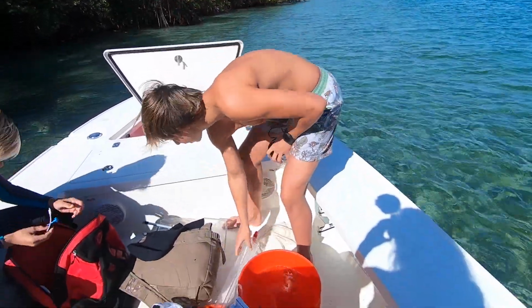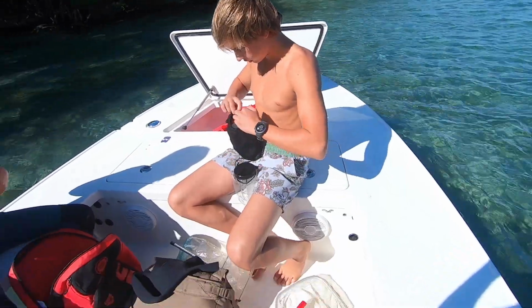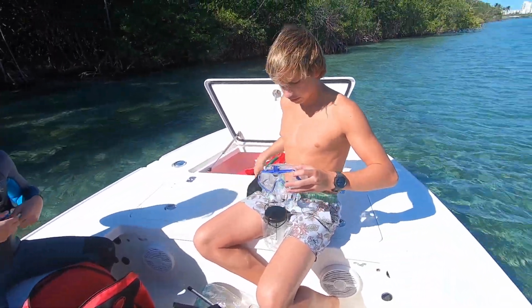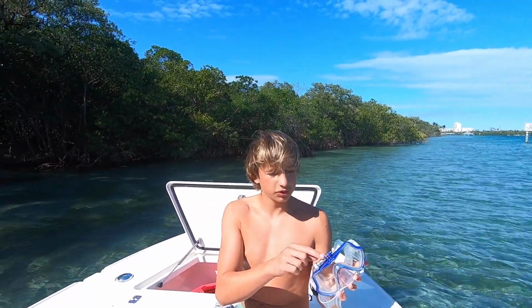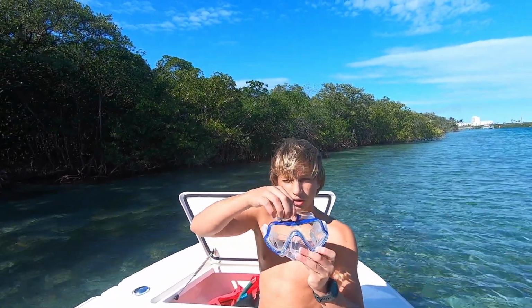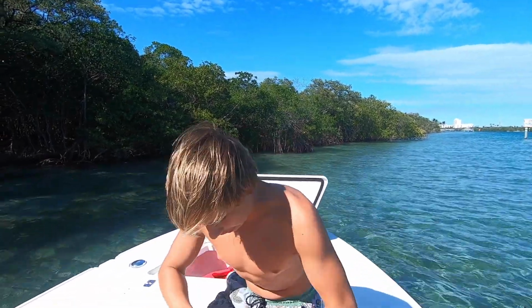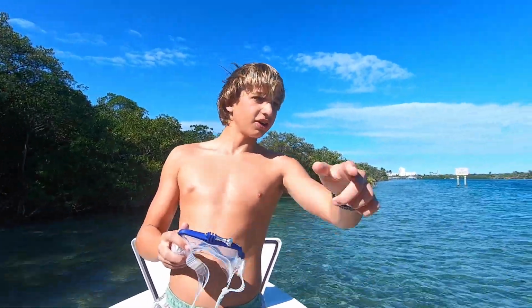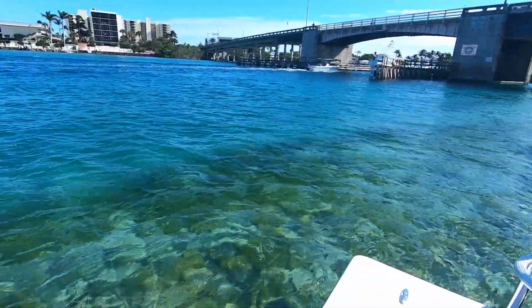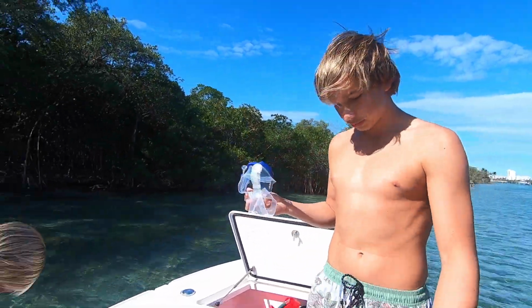And then I also got, hold on, I got this mask right here for Christmas so that I can bring you guys along with me and you'll see everything I see. So it'll be right here. There you go. So let's get in the water. We already saw a starfish right over there. But yeah, let's hope we catch fish and see you guys when we get in the water.